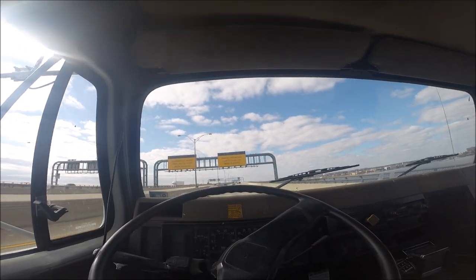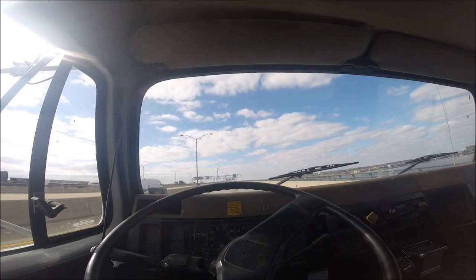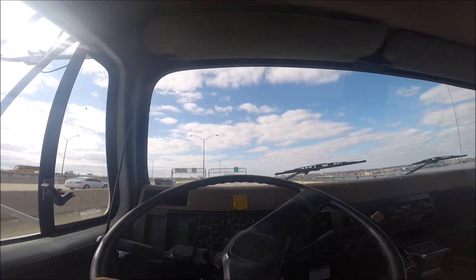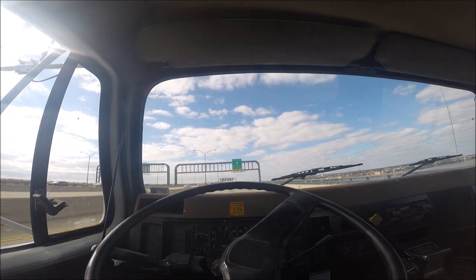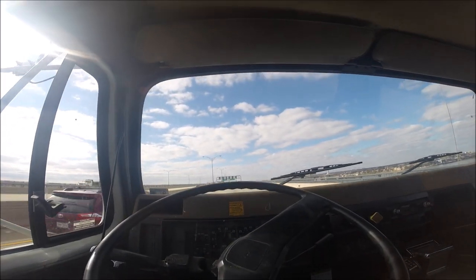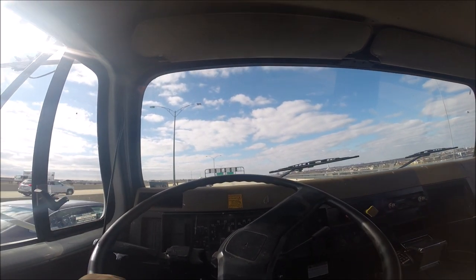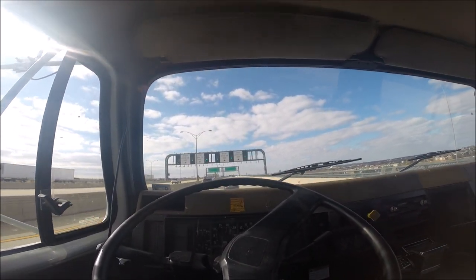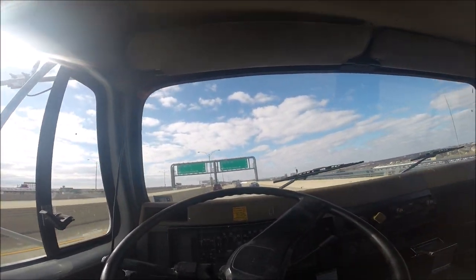Thanks to that traffic slowing down, I lost my momentum. But I got it in fifth. And then picking the speed back up, going across the bridge, slight incline. Down to about 50 and started pulling again, but now I'm back up to 55. I'm going to catch one more, back up to sixth.